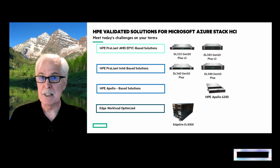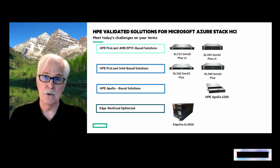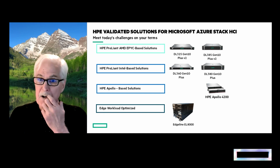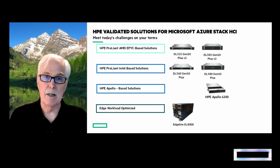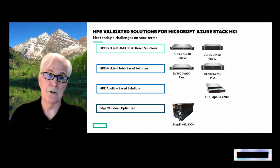Right now we have validated solutions for HCI: the EPYC-based, AMD-based ProLiant solutions, the Intel-based ProLiant solutions, the Apollo-based solutions, which is a higher performance computing solution, and the Edge workload optimized solution, which is based on our HPE Edge line. So you can go from market-leading industry standard computing to very high performance computing to distributed edge computing, all under the banner of HPE's validated solutions.